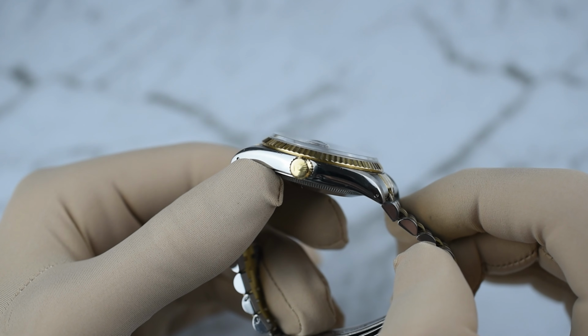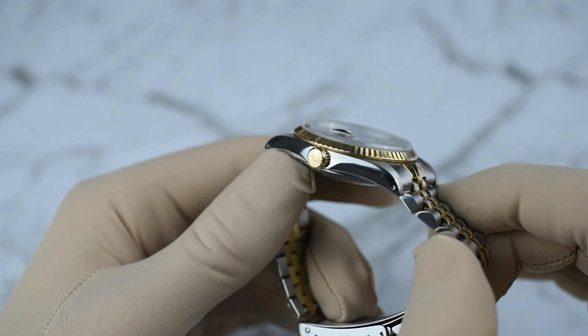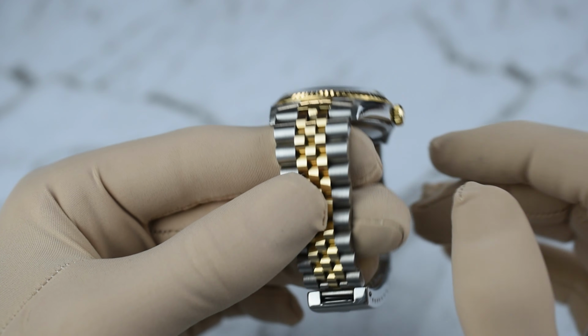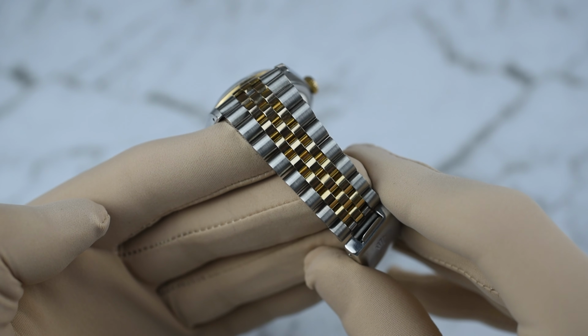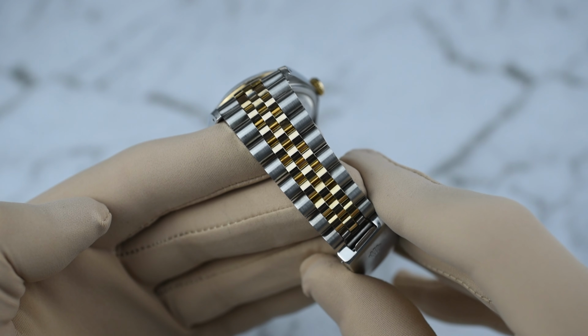And of course we see the Jubilee bracelet executed to perfection. Rolex absolutely nailed the Jubilee bracelet. It's stunning on these watches. And we see the outer links in stainless steel, the three inner links there in yellow gold.